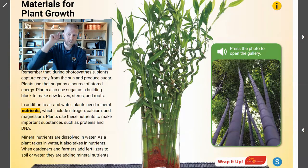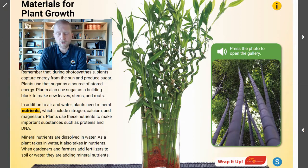And remember, today you're thinking like a scientist and figuring out what the materials for plant growth are, and you are able to explain that they chiefly come from air and water.